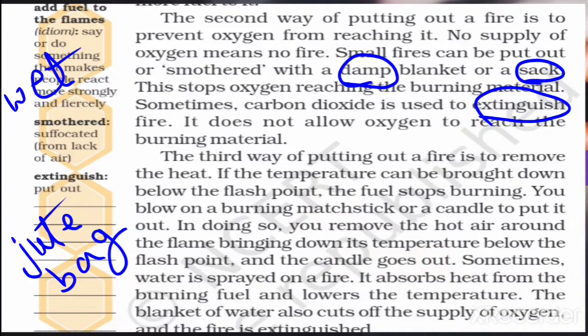We have to remove the heat after that. When we stop the oxygen, we have to remove the heat, because we have learned about the flash point: when the temperature goes down below the flash point, the fuel definitely stops burning. And here a nice example is given related to a candle. When you blow on the burning matchstick or candle to put it out, what happens? The hot air around the flame is also removed, and the temperature goes below the flash point.